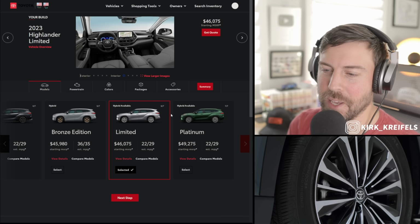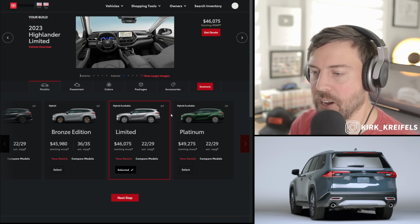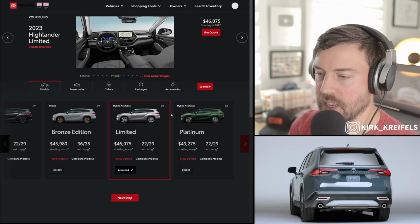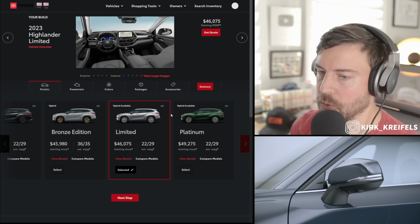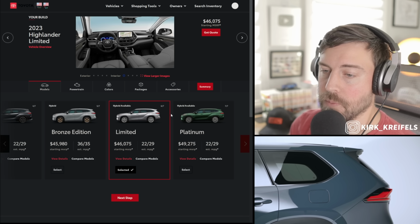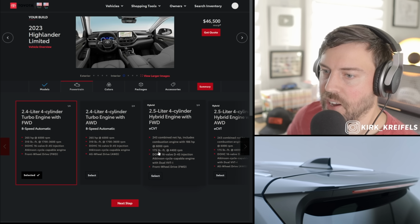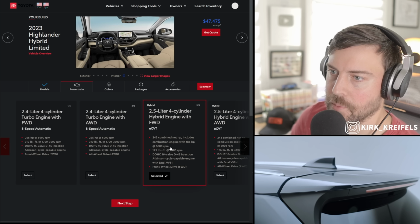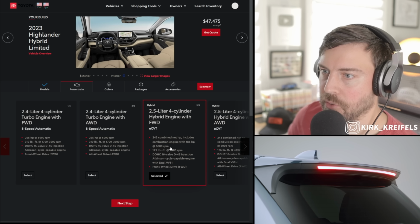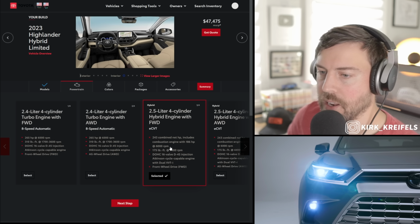And the Limited could come in around the mid 50s, maybe starting around 54, 55,000. And then the Platinum, when we're all said and done, is probably going to pass $60,000, especially with the Hybrid Max powertrain. If we look at the 2.4 liter pricing, 46.5. If we look at the 2.5 liter hybrid, it's 47.4. So it's $1,000 more for the hybrid setup.